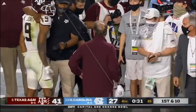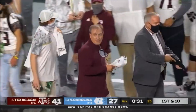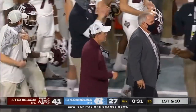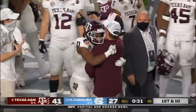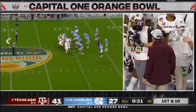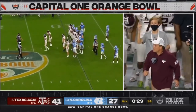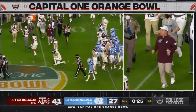This week, and the natural question, Katie George talked to him about it as well. How is your team going to respond? You were bitterly disappointed to be left just on the outside looking in that five spot. And he didn't have any concern that his team wasn't going to come out and be ready to play tonight. And they certainly answered that call as they are champions of the Capital One Orange Bowl.